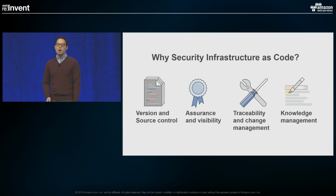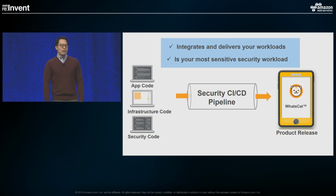When you scale up and you onboard your next 100 developers, this is a single place for them to go to learn and to ramp up with your new environment. And they can use the security infrastructure defined in code to deploy in their development and test environments to ramp up. Now that you have defined your security infrastructure programmatically in code, you need to integrate and deliver your security resources, just like your application does, just like your infrastructure does.